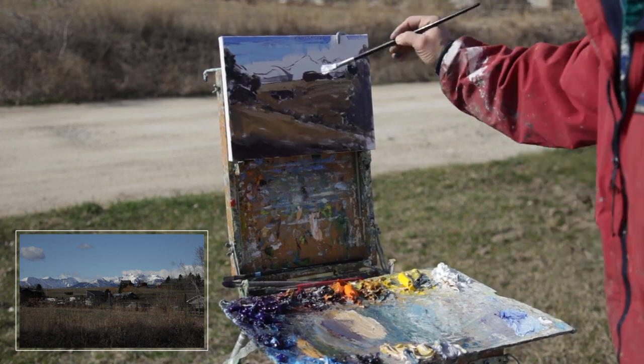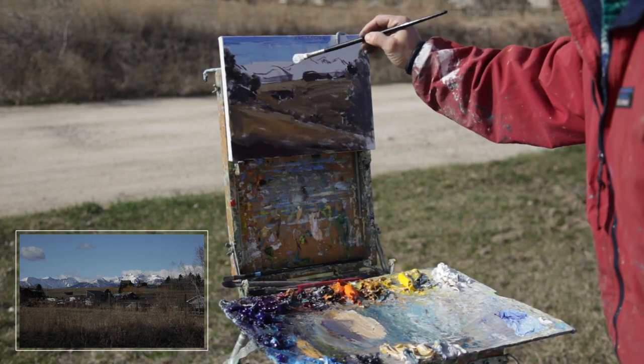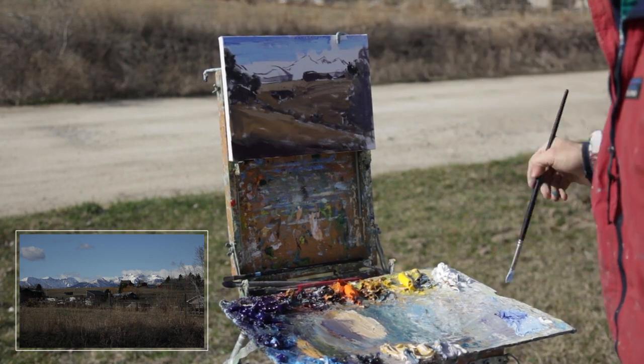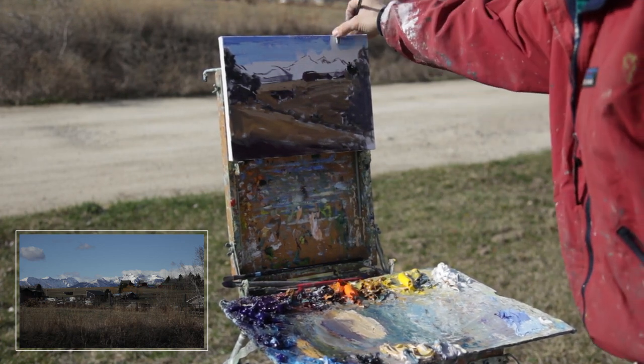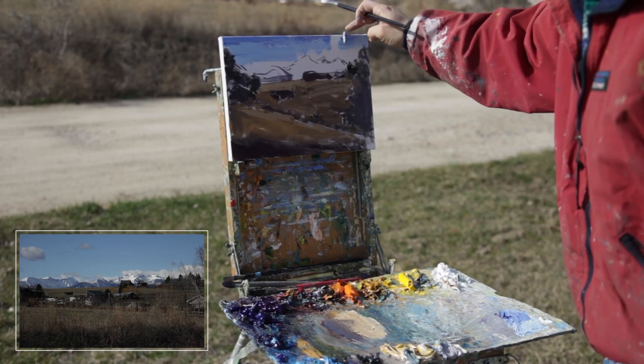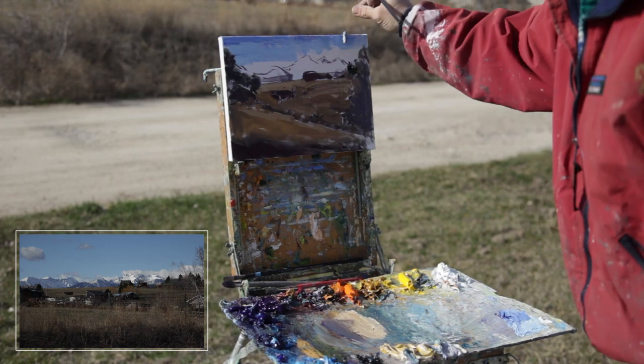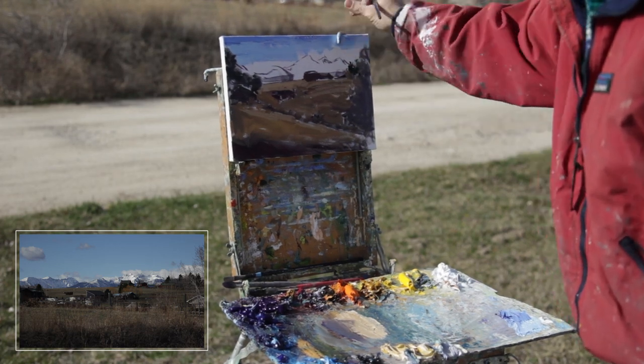Light blue. Oops, I didn't want to come that low. There's clouds there. This little piece here is what holds the canvas on. And I just kind of move it out of the way, get what's behind there, push it back down.